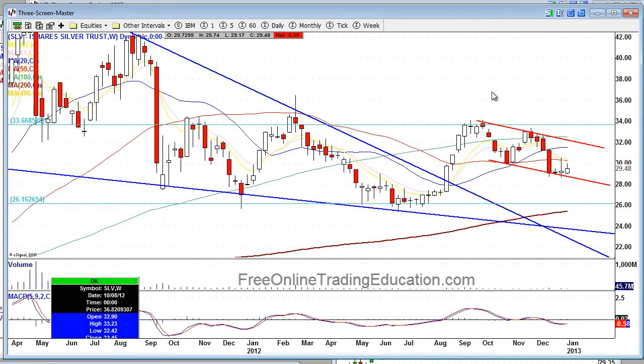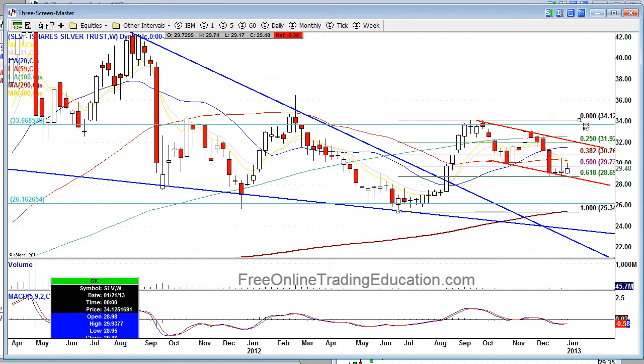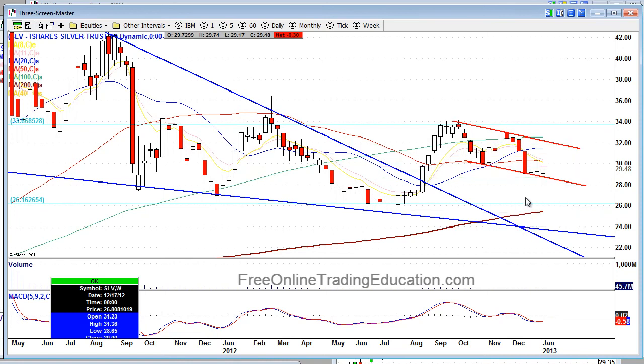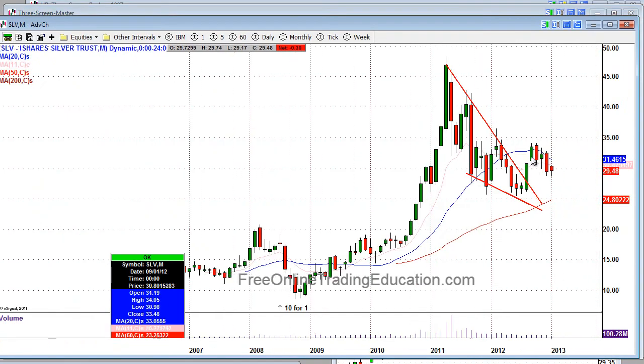Go to the chart school at the website, freeonlinetradingeducation.com, and look at bull flag, and you'll see what I'm talking about. But this could get really bullish and fast. I do want to double check to make sure the Fibonacci retracement is above 61.8, and it's right there, finding a lot of support at that 61. That is perfect, gang. Be looking for opportunities to buy silver if we especially get a pop. We have a nice bull pullback on the monthly chart. Silver could get bullish and fast.